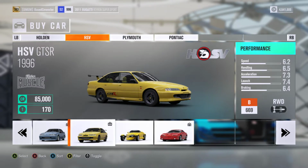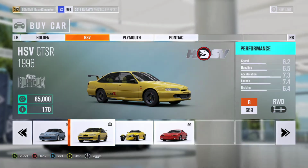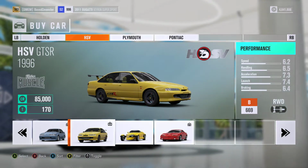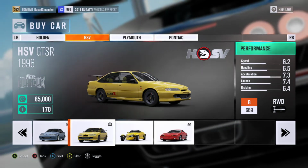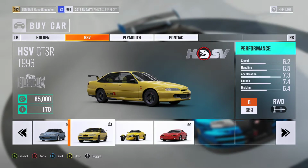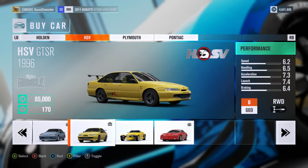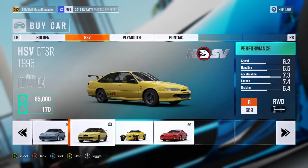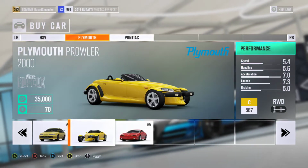Next is the 1996 HSV GTSR, which costs 85,000 credits. It starts at B669. It's rear-wheel drive with its engine in the front. It has a 6.2 in speed, a 6.5 in handling, a 7.3 in acceleration, a 7.4 in launch, and a 6.4 in braking.